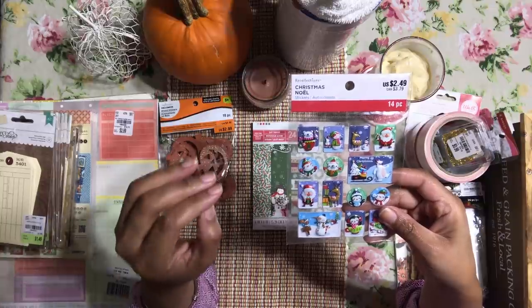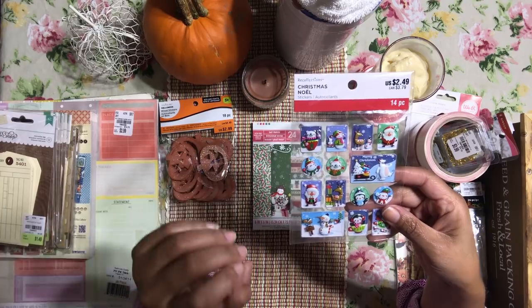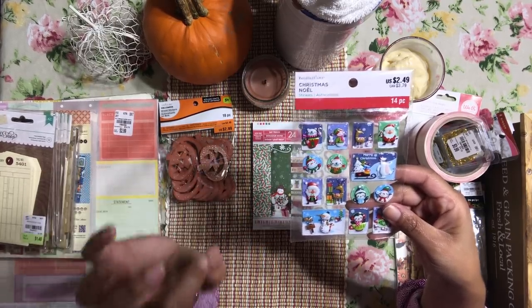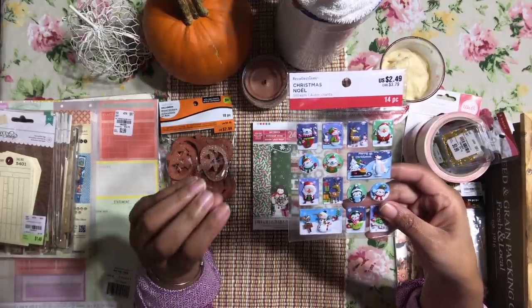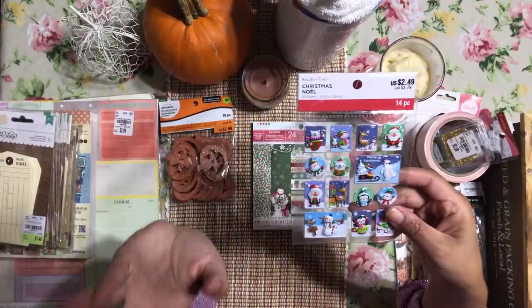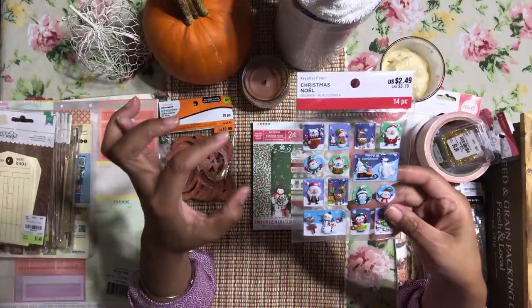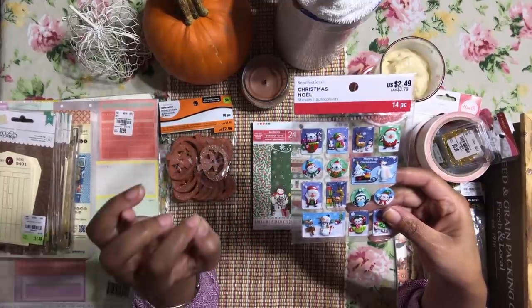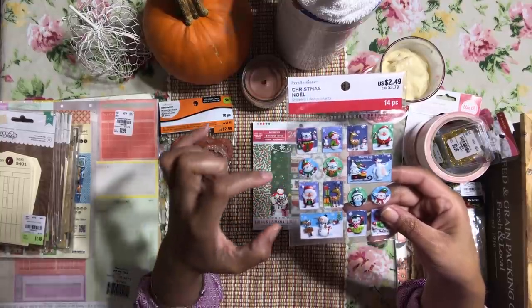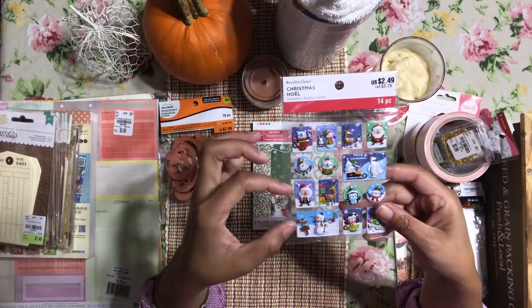I wanted all of them, but I'm going to wait until they have their stickers on sale so I could grab a whole bunch of Christmas stickers. They are so freaking adorable. I have my eye on these elf shoes stickers. I have my eye on these mason jar shaker stickers. They also had another one that had little tiny Christmas gift bags.